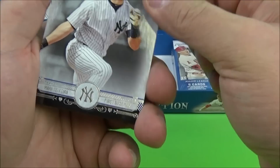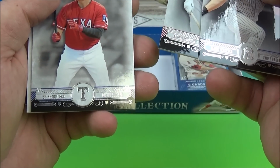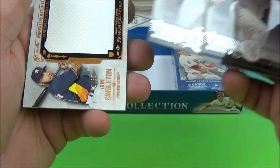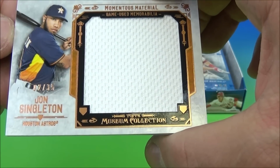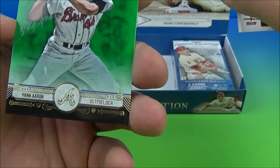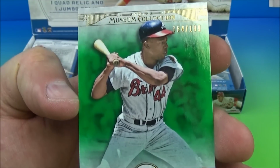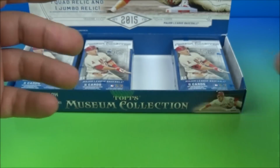Let's see. Okay. Mark Teixeira, sweet. Pujols, Shin-Soo Choo, and a jumbo patch of John Singleton, 2 of 35. And 154 of 199, Hank Aaron. Green parallel. Sweet, I love Hank Aaron.